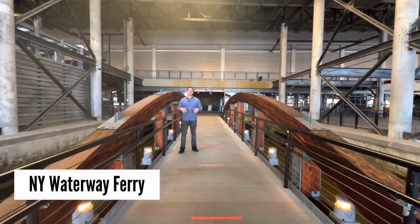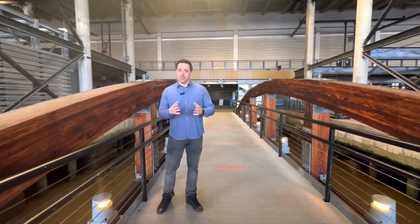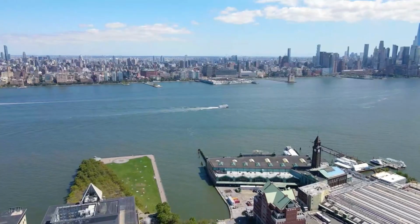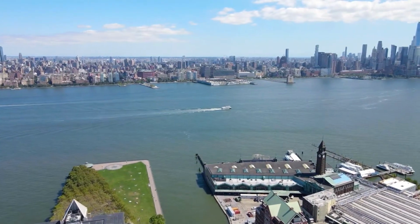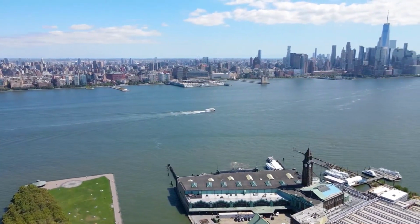Here you are at the New York Waterway Ferry. Ferry is one of the best ways to get in and out of the city for a daily commute. It's a little bit more expensive. It's about $300 a month or $18 a round trip if you're gonna take it once in a while. But it's 6-7 minutes right across the Hudson River. Beautiful ride. Days that it's cold, it has seating inside, but on the nice summer days, it has a top deck and you can sit outside and really enjoy the ride across the river.